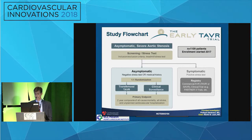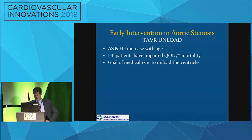We're focusing on patients with asymptomatic severe aortic stenosis. They have to go through a screening stress test. For those patients who can't undergo that stress test, it's medical history only, which I think may add some variability to the patient population, but it's a one-to-one randomization to transfemoral TAVI versus the usual clinical surveillance. And so there's a 2-year composite endpoint that you see before you. We've started enrollment in that trial, but it should be some time before we have results.